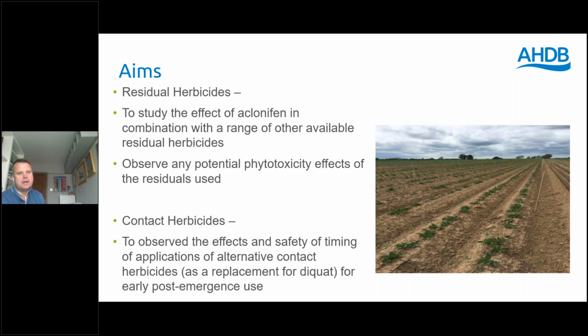So across Spot Farms, we carried out a number of trials in 2019 where we were looking at residual herbicides. At that point, aclonifen was only just coming through for a registration in the UK, and potentially at a lower rate than the rest of Europe had. So we wanted to look at it across our Spot Farms just to see how it would work on its own and how it would work in combination with partner mixes.